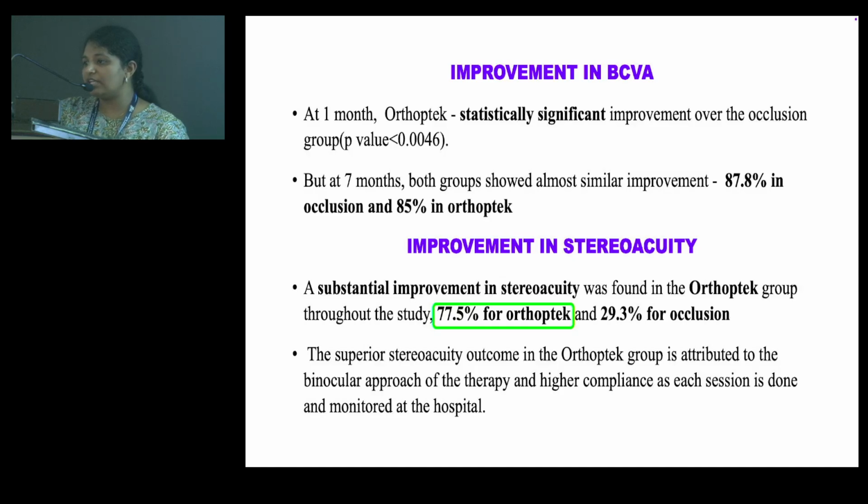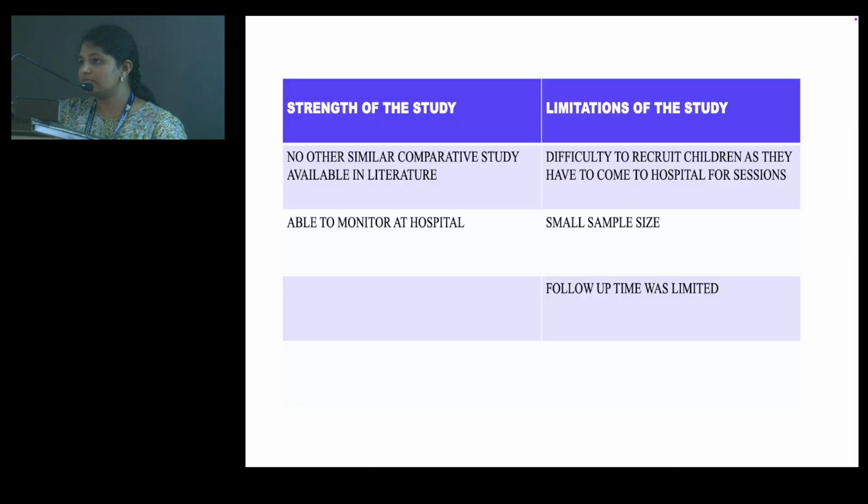The superior stereo acuity outcome in the orthoptic group is attributed to the binocular approach of the therapy and higher compliance, as each session was done and monitored at hospital. The strength of the study was that no other similar comparative study was available in literature, and that it was monitored at hospital. Limitations of the study: difficulty to recruit children as they have to come to hospital daily for the sessions, and small sample size and limited follow-up time.